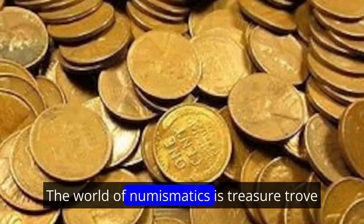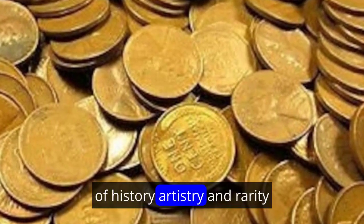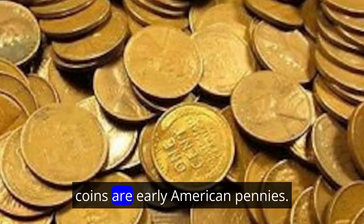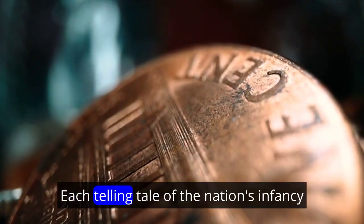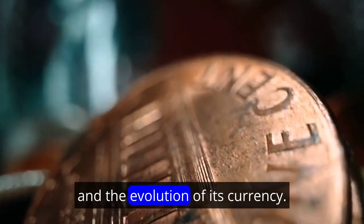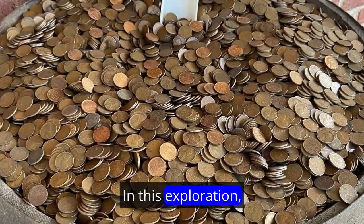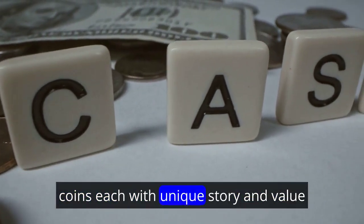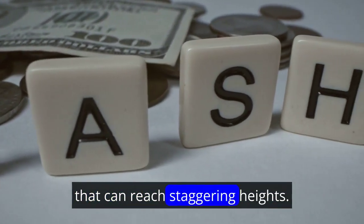The world of numismatics is a treasure trove of history, artistry, and rarity. Among the most coveted and historically significant coins are early American pennies, each telling a tale of the nation's infancy and the evolution of its currency. In this exploration, we delve into the allure of five such coins, each with a unique story and a value that can reach staggering heights.